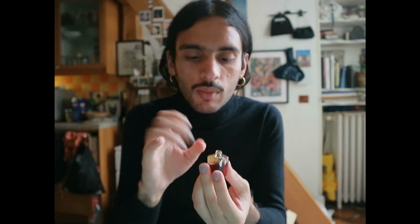I want to put some more on so you can get addicted. And if it's a really old perfume, you have to hold yourself back. It's the first time I've opened this.